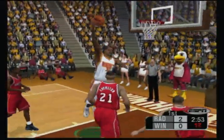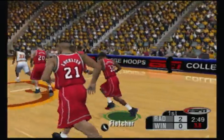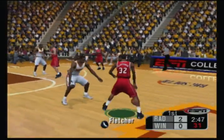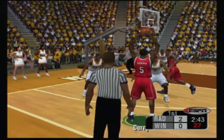Top. They thread it underneath. Larman misses that one, clanked off the left side. The Radford Highlanders bring it up court with a 2-point lead.